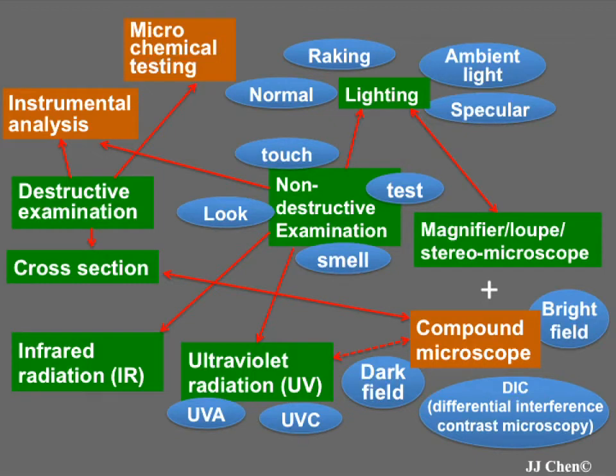First we focused on the visual assessment. There were microscopic tests and tests in ultraviolet.